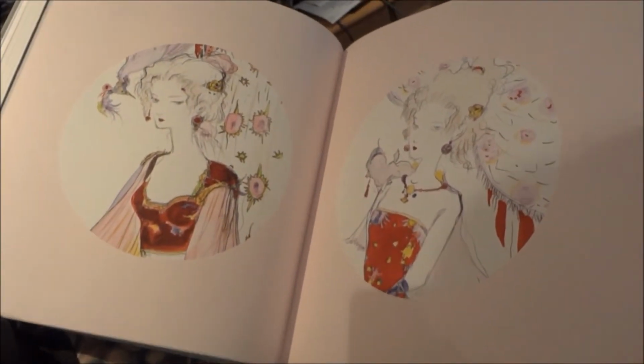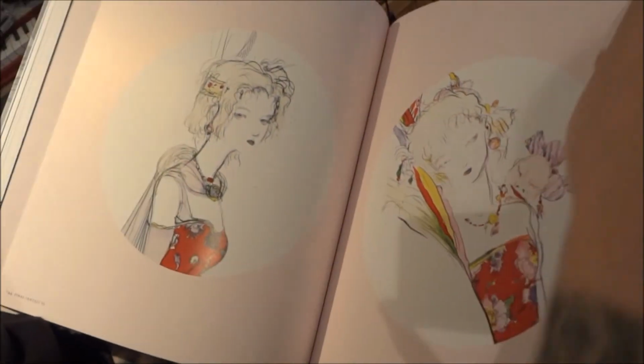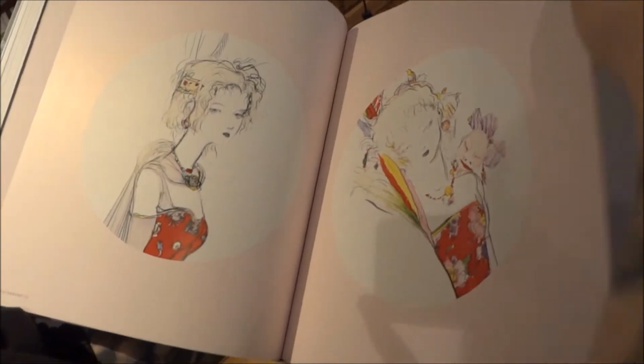More Terra. Or is that the page we were on before? This is the page I was on before. More Terra. Oh, was it? You can never have enough Terra. More Terra. And that's good because I've skipped a good couple of pages there.